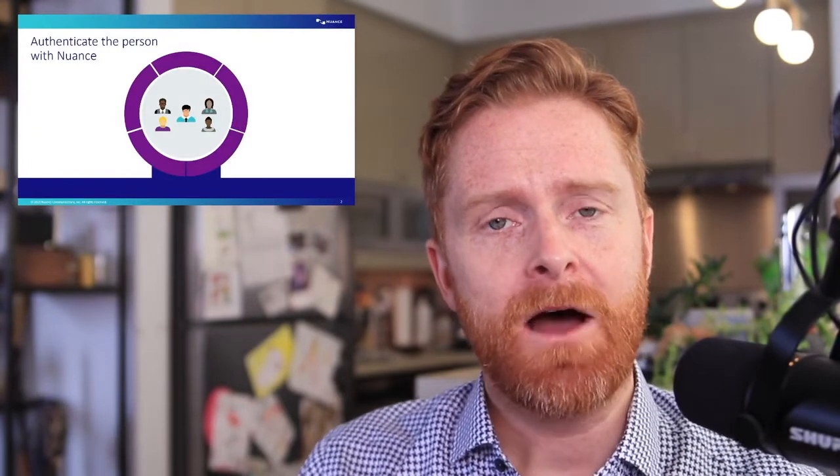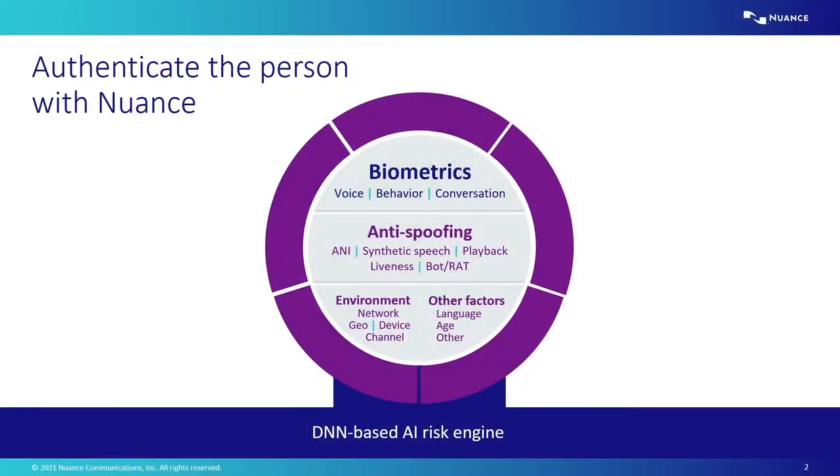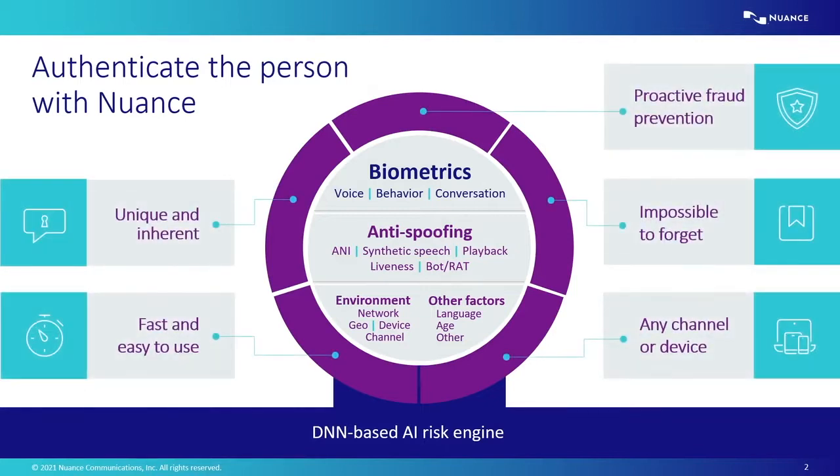Gatekeeper is our authentication and fraud prevention tool that leverages biometrics technology as well as other detectors to be able to identify fraudsters and authenticate customers in very little time. As you can see here on screen, voice, behavioral, and conversational biometrics are at the core of the solution. So we use the unique voice print that we can create for each customer to authenticate them very securely with very little audio, as little as 2 seconds.